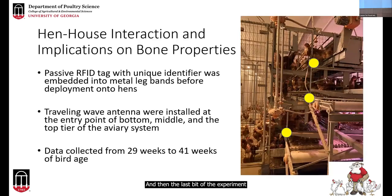And then the last bit of experiment, or the results that I want to show you before we can all go out for lunch: we saw that there is a clear difference between the bones of birds that were kept in cages versus cage-free, right? But how about how the birds were using the system? Because we have seen, like I told you, flocks that had 80% of their hens with keel fractures. But that also means there were 20% of the birds that went through that 80 weeks of production without incurring any keel fractures.